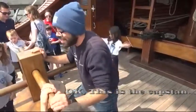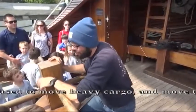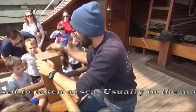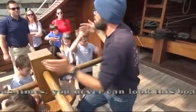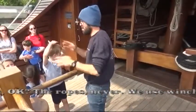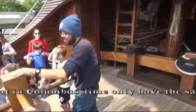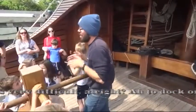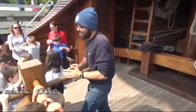Okay, this is the capstan. My friends, hello. It's used to move heavy cargo and move the anchor in when you stay in the sea. Usually in the ancient times of Columbus, you could never dock this boat like this, in the dock, with the ropes. Now I have engines, I can use the engines to move the boat, but in Columbus's times they only had the sails, no? And it's very difficult to arrive at a dock only using the sails, okay?